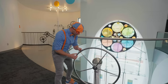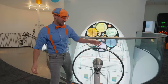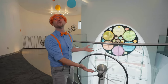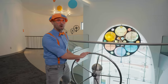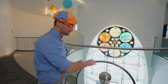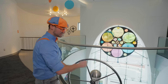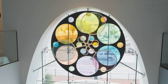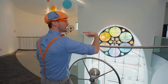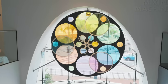Whoa, look at this. Whoa, it looks like a steering wheel, like a steering wheel on a vessel, like we're sailing in the ocean. Whoa, do you see that? Yeah, when you spin this, that spins. But when you stop it, that stops. All right, let's spin it to the right. Whoa, now that's spinning to the right. Let's spin it to the left. Whoa, now that's spinning to the left.